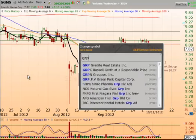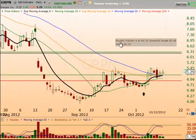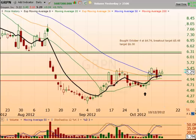And GRPN, that's been on the watch list on and off the last few days. I think it's still setting up. I think it's acting very good here. Nice little flag being built. Holding above the 50, holding above the T-line. I think anything in here is a buy, a buy if you're looking to get into this chart.